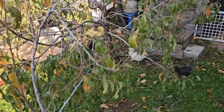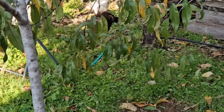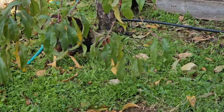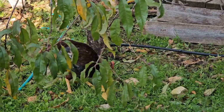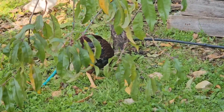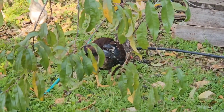See this one? This cockerel right here. That one wakes us up in the morning. Definitely wakes us up in the morning. Their sire is quiet. He doesn't really crow. But his offspring sure do, and they wake us up in the morning.